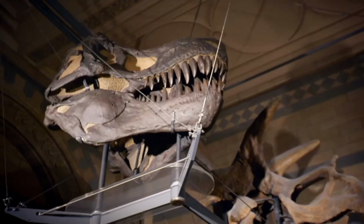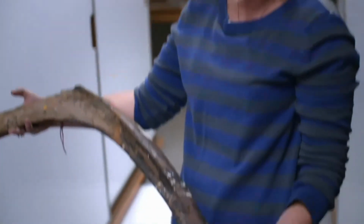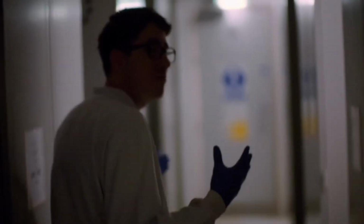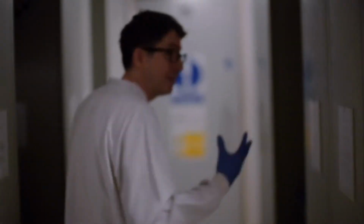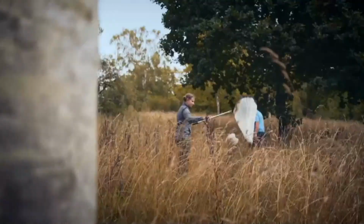Next time, the first T-Rex ever discovered. The ribs can be really, really fragile because they've been around for 66 million years. In the eeriest corner of the museum. Some of these animals you might not even realise are actually real animals. And the most daring mission the museum's ever undertaken. No one's ever done a project like this before.